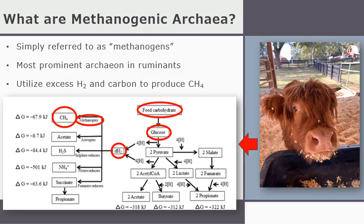So what exactly are methanogenic archaea? Well, they're simply referred to as methanogens in literature, and they are the most prominent archaeon in ruminants. Some say that this is the only type of archaeon inside of ruminants, but others have discovered different proportions. So we don't really know for sure what their average abundance inside of a ruminant is.